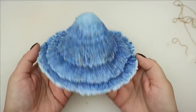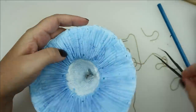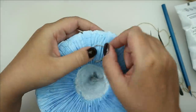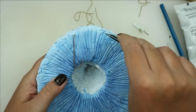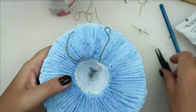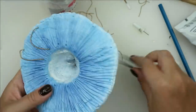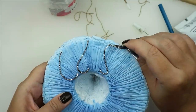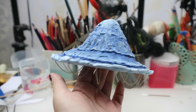Okay, this is where I've ended up with the hat. I think it looks super cool, I really love it. And now I still need to decorate it with the chains. And after it, yeah, we're done with it. This is the finished mushroom hat. It looks absolutely gorgeous. So now let's paint the corset and the magic staff.